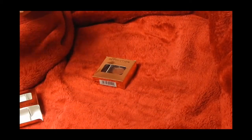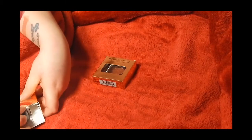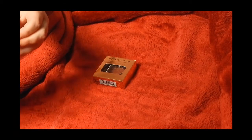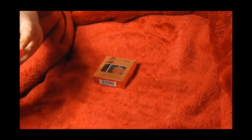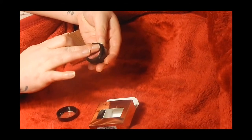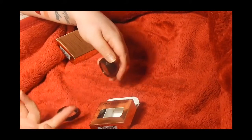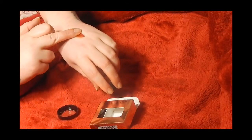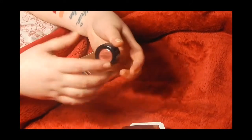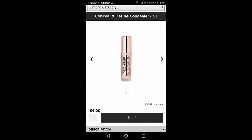Okay, so let's move this off to the side. Right, I'm not going to bother mixing the other one with any kind of primer oil. I'm literally just going to swatch the shadow on the back of my hand. And as you can guess, they're a putty type consistency. So this is the rose gold. Let's just go round and round in a circle. There we go. That's the rose gold one, which is extremely pretty, isn't it? Wow. I have to say, I don't think these are worth £5 though. £3 maybe, £5 no.